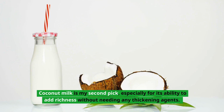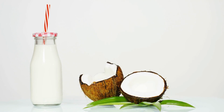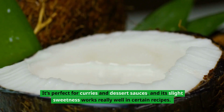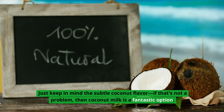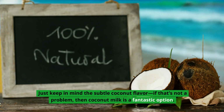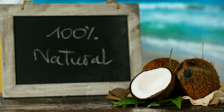Coconut milk. Coconut milk is my second pick, especially for its ability to add richness without needing any thickening agents. It's perfect for curries and dessert sauces, and its slight sweetness works really well in certain recipes. Just keep in mind the subtle coconut flavor. If that's not a problem, then coconut milk is a fantastic option.